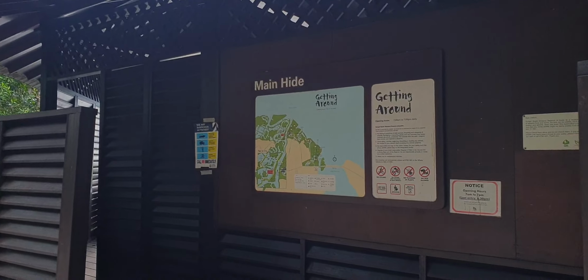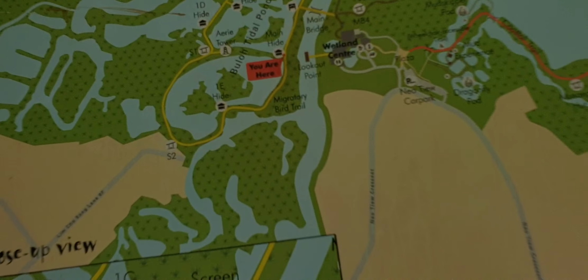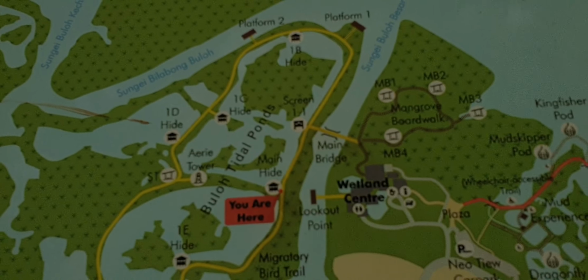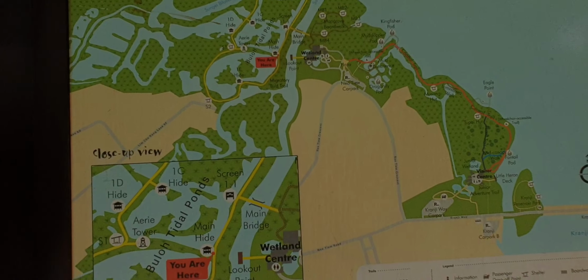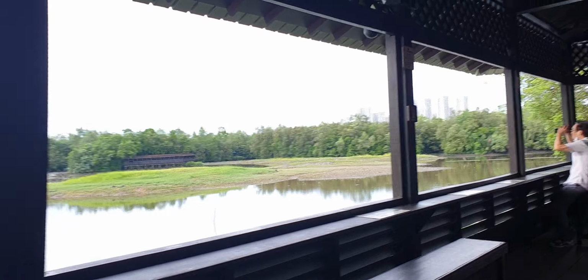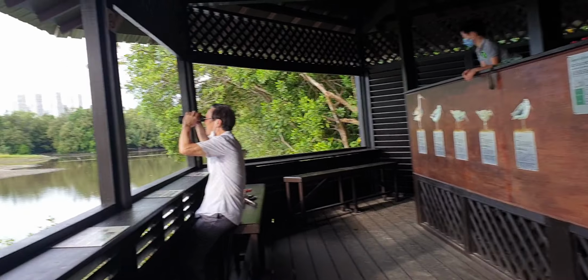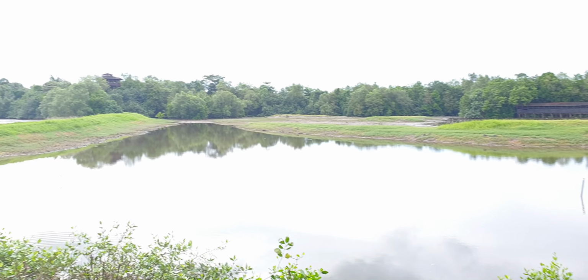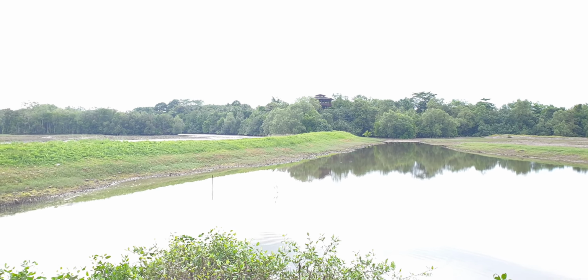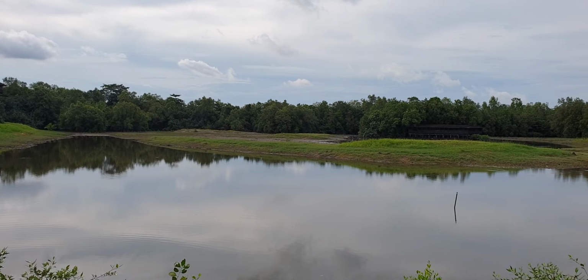Almost back one full circle. This is the main hide. Observation hide. You've seen the map before, so you know where I am. The main hide is designed for people to sit and relax and watch the shorebirds, particularly in the migratory season or when it's raining. It's a good place to relax and watch birds, like this person is. Okay, better colors.